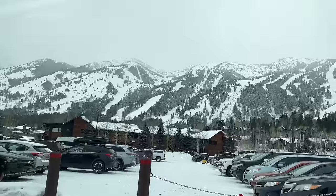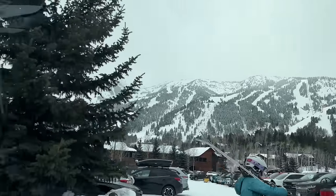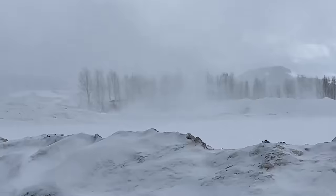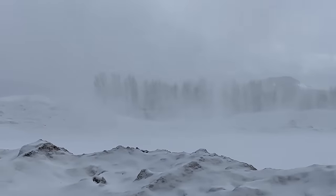Yeah. Well, there she be. We are done skiing on Jackson Hole. Helicopter, can you please be quiet for a second? Never mind, helicopter. You can be loud as you want. We just drove by them. That was search and rescue.